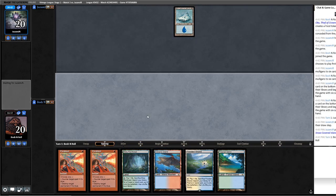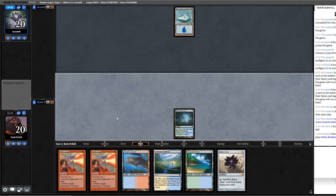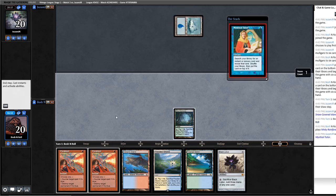Since we're both playing Legacy, I'm going to keep this hand. This is not a great hand when you're in Vintage. Like in Vintage, mulliganing to things that are really good is important.